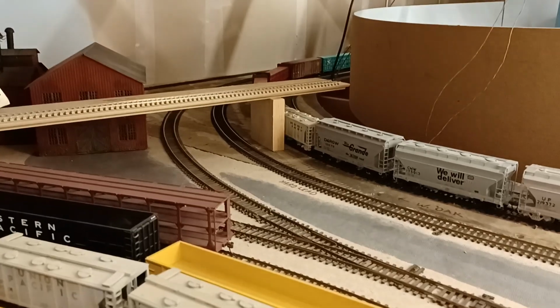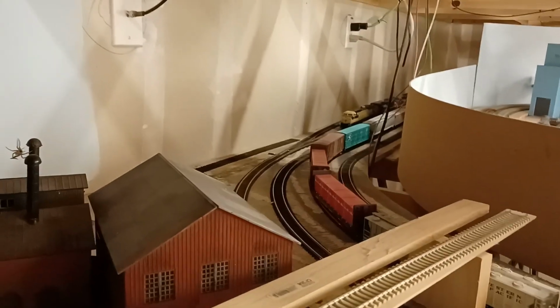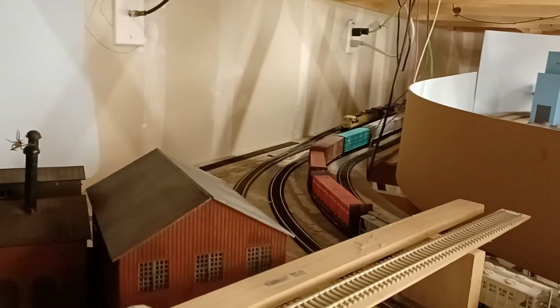So I discovered it. It's in my little 5-track staging. The 2 tracks on the right are the main lines, and the other tracks I call my desert yard. That's very similar to Oakland. It actually has a 90-degree curve there, and then it goes out to the desert yard.